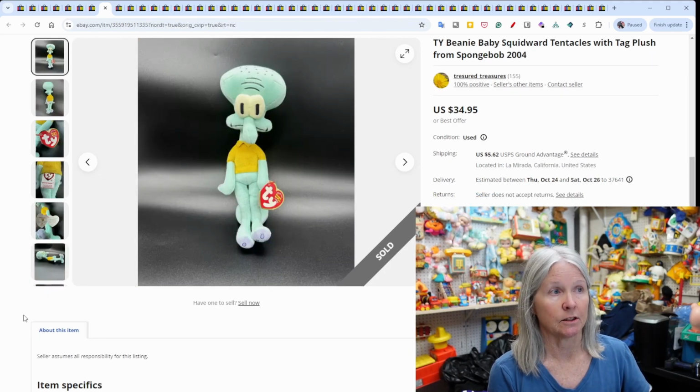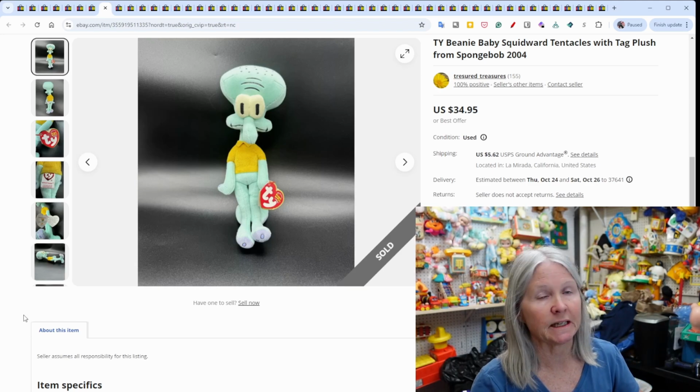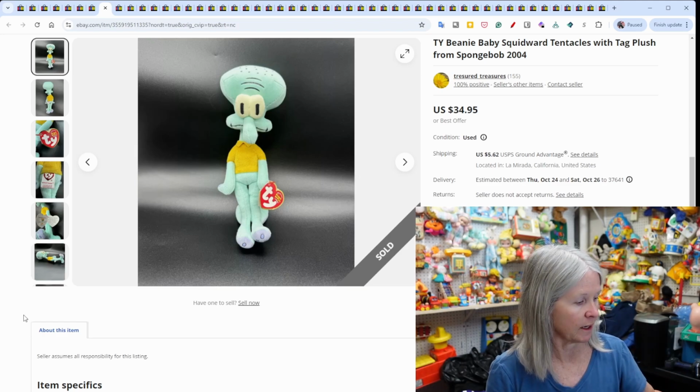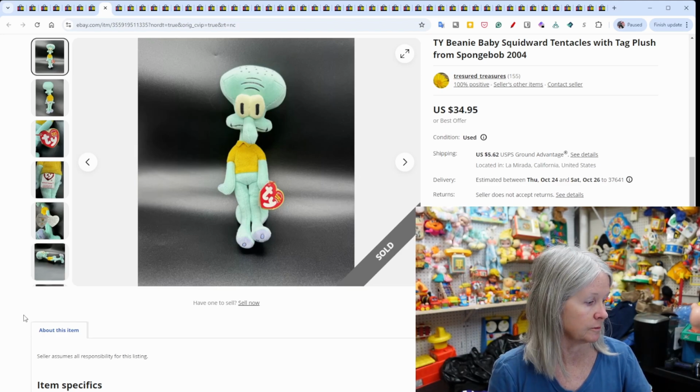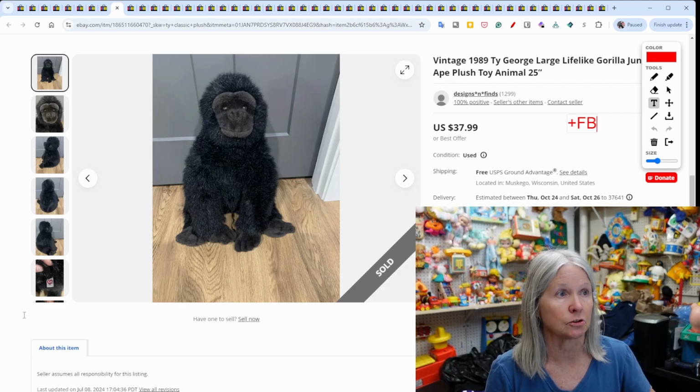Squidward. This is the other exception to picking up ties. Yes, it's a beanie, but I wanted to go ahead and show it to you. Squidward here sold for $34.95, but I also have a set to share with you. I've sold him before. This is George the gorilla, and he sold for $37.99. Now he is the larger 25-inch plush, and there was positive feedback left.